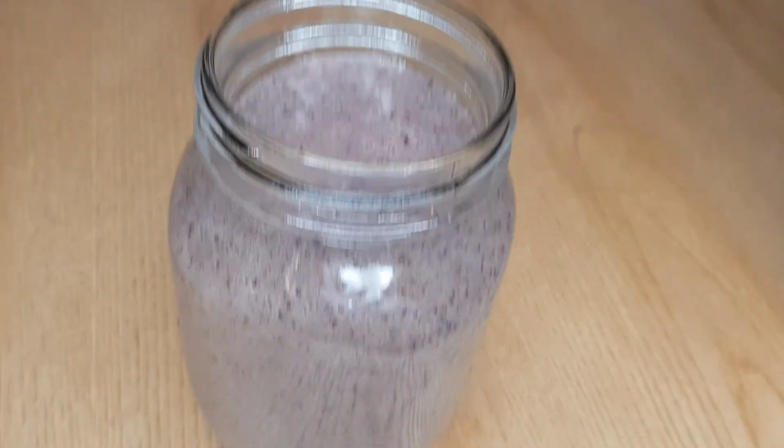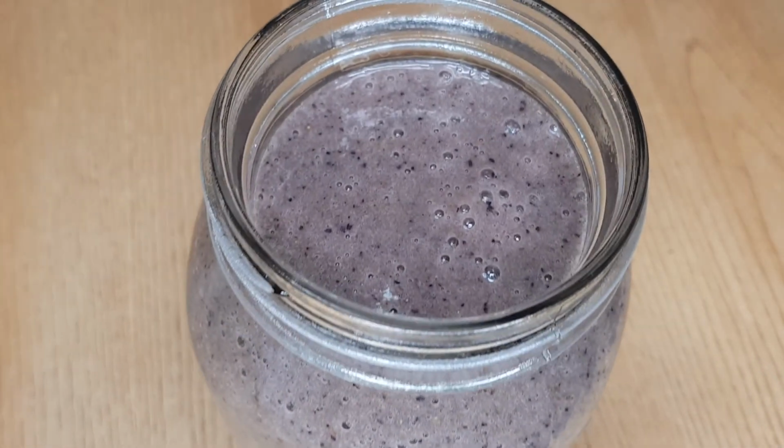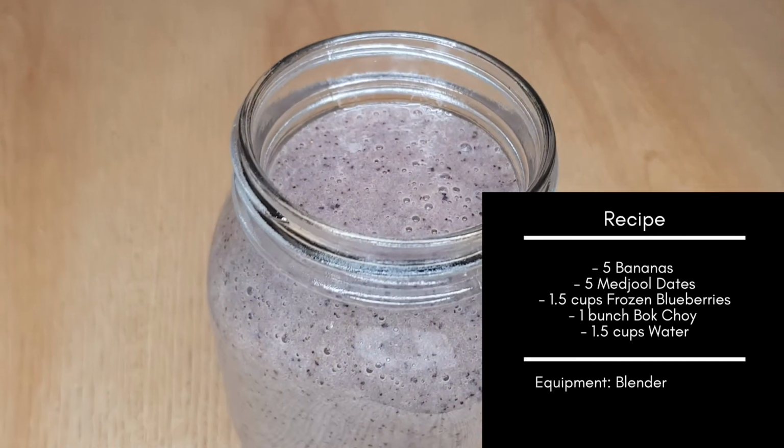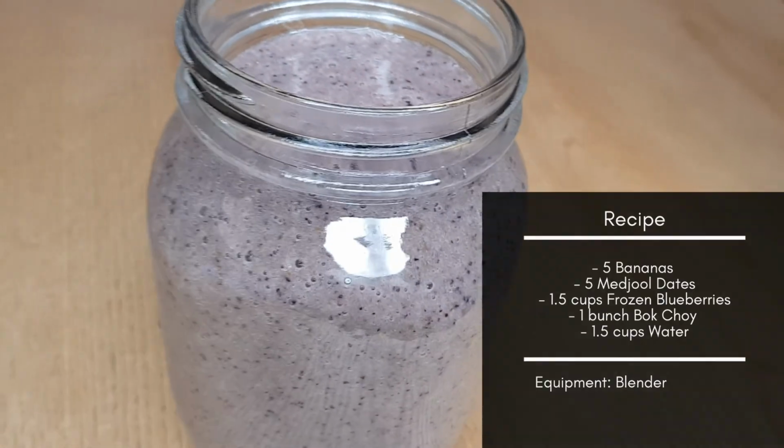Okay, now to the smoothie. Let's go through the ingredients with my trusty assistant. I've also listed the key nutrients of the ingredient on the screen.